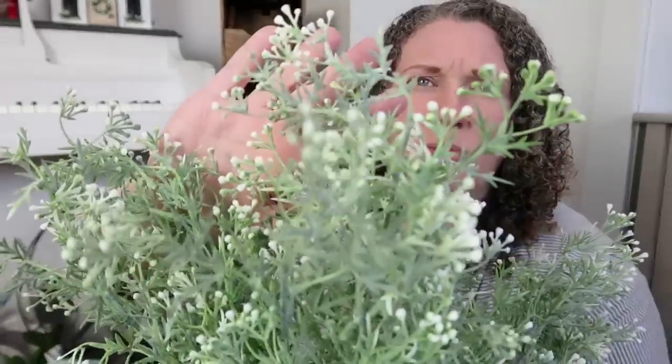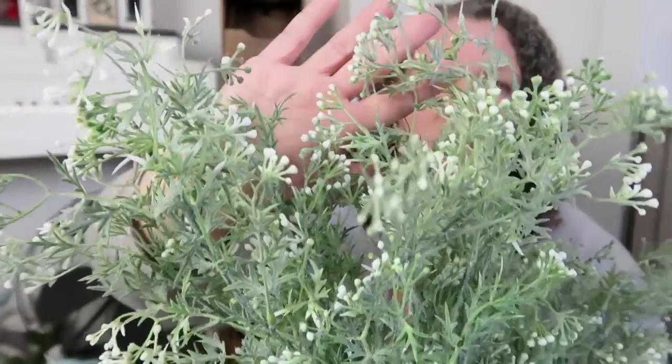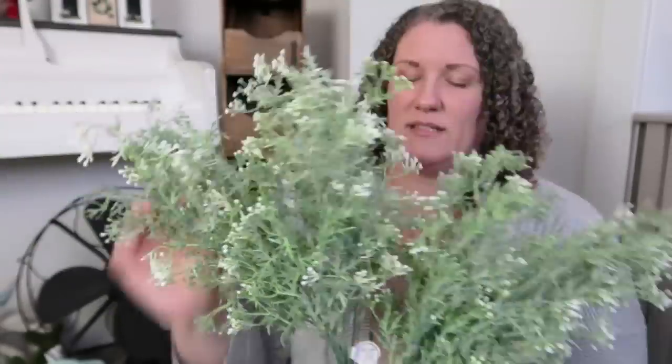I just thought these were so pretty for spring. And I just love the way that they looked with that almost silver green. So these were $9.99, and I got those also on sale too.